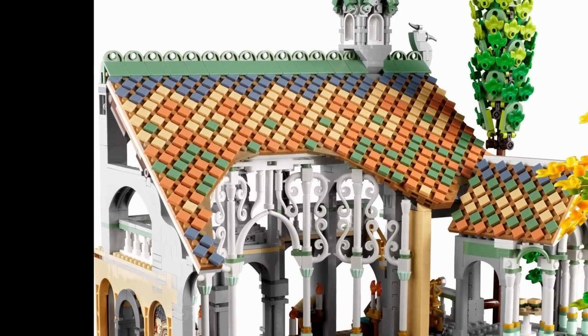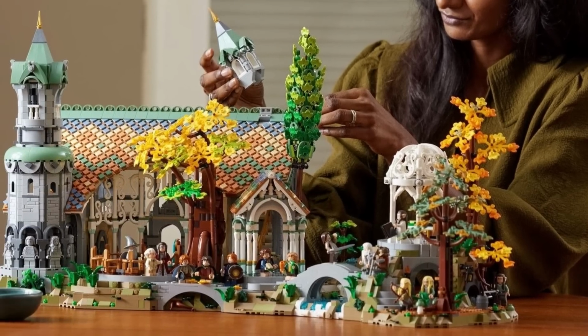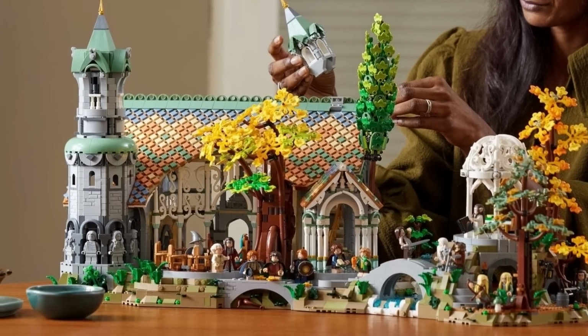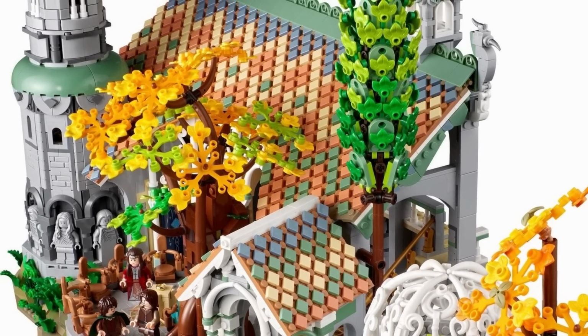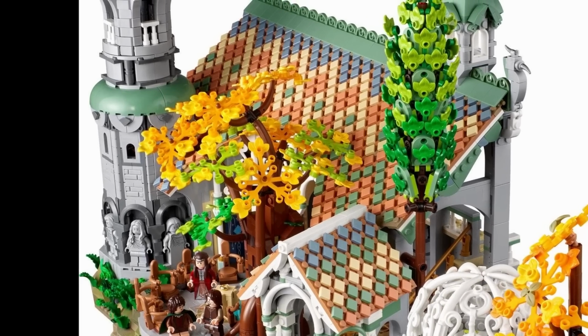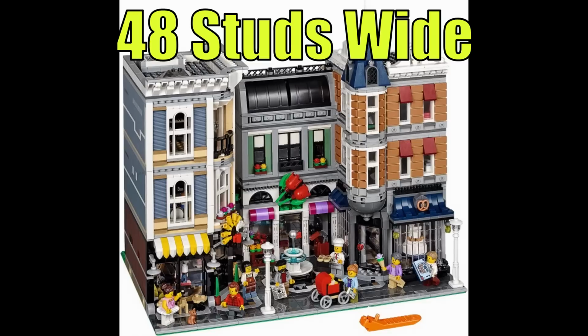But this is going to be a tedious build. These tiles are rotated 45 degrees, and they're not only a lot of tiles, but if you're OCD, you might be spending a ton of time making sure they're all lined up the same way. The tedium of placing hundreds of tiles may detract from the overall enjoyment of the build. Oh, and this whole section, by the way, is 48 studs wide.